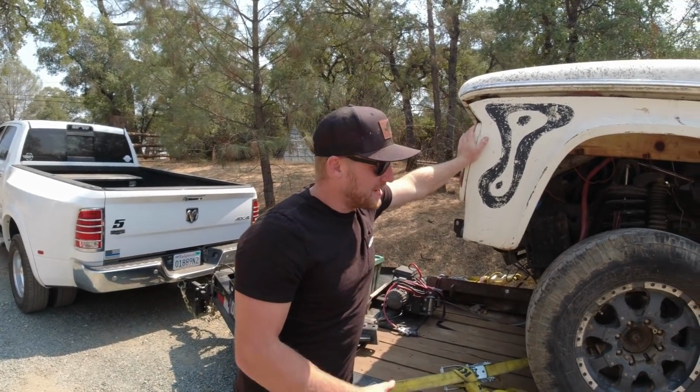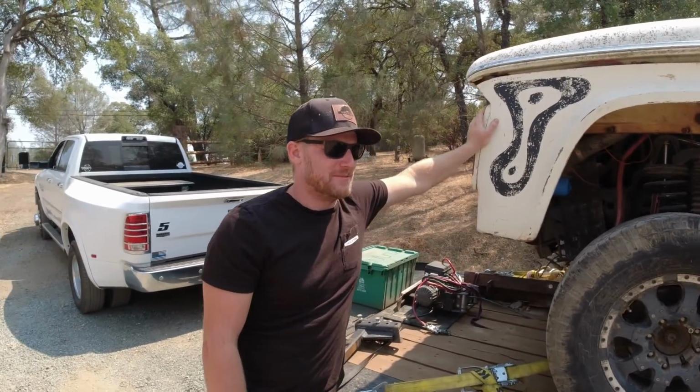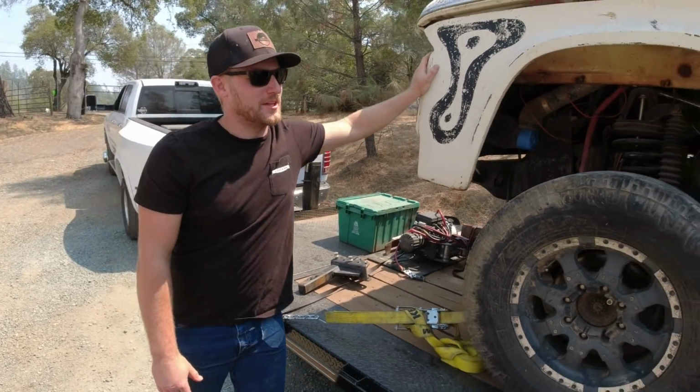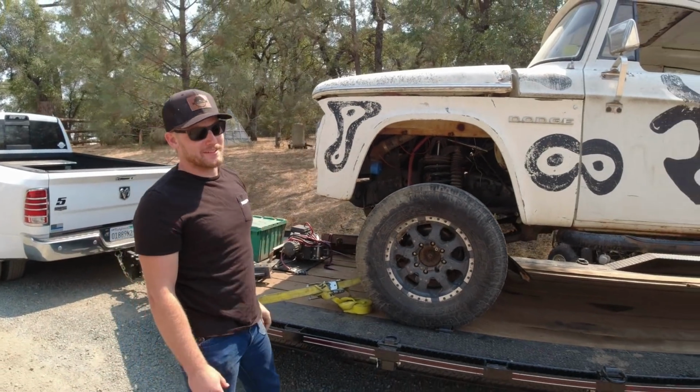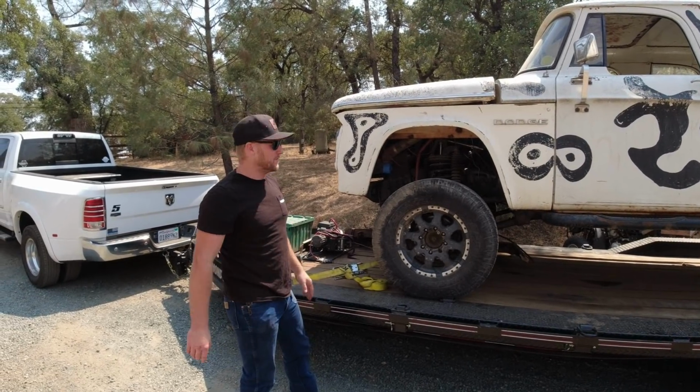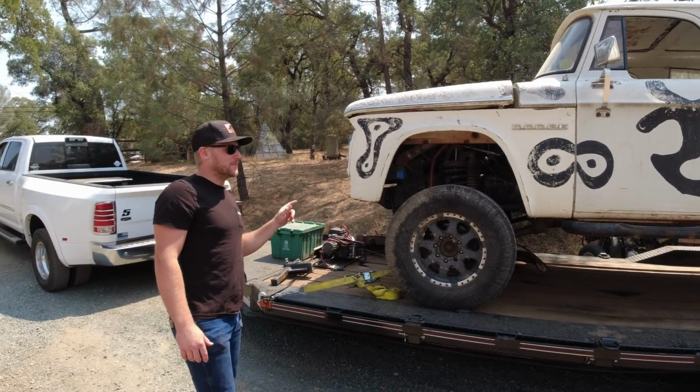You guys saw the epic, it was not really epic, but it was extreme recovery of this truck. So we're going to rescue this thing. But like I said, it does have a 98 Cummins in it. That makes it a hybrid year. It's a 12 valve, which is the better of them. And it's got the good block in it. It's not a 53 block.